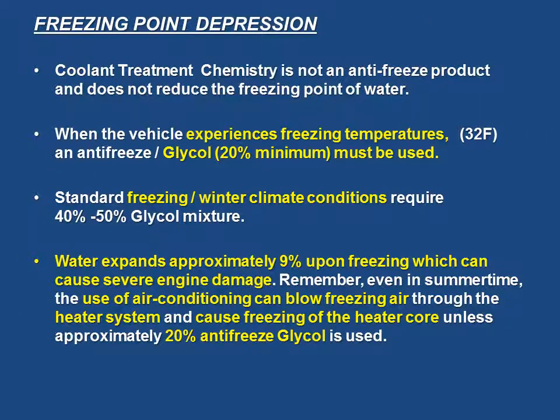Freezing point depression. A coolant system chemistry is not an antifreeze product and does not reduce the freezing point of water. I don't care if it's the most advanced science chemistry that's available from SynMax Performance Lubricants or its competitive products that are out there. All that these products do is provide metal surface protection and improve the performance of the fluid for heat transfer. It does not lower the freezing point.